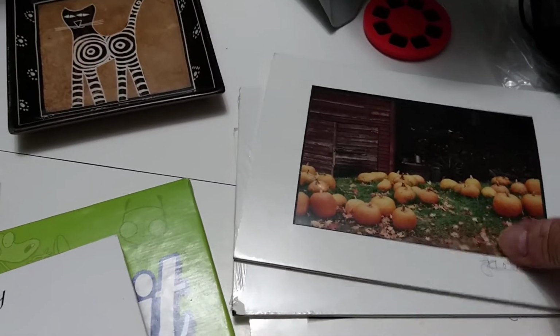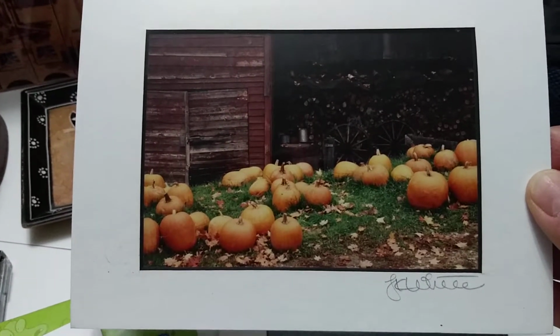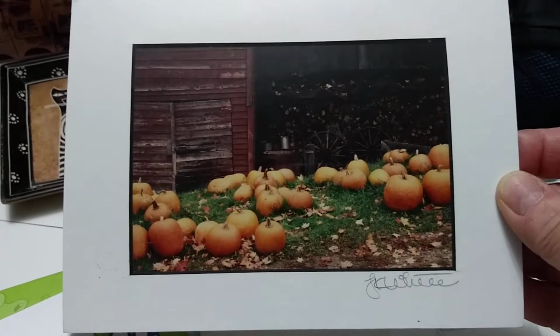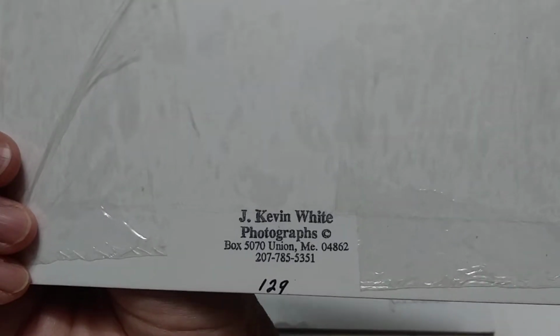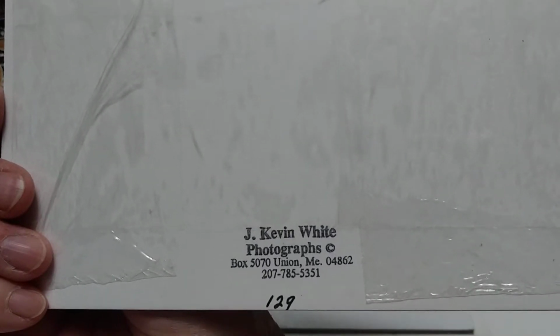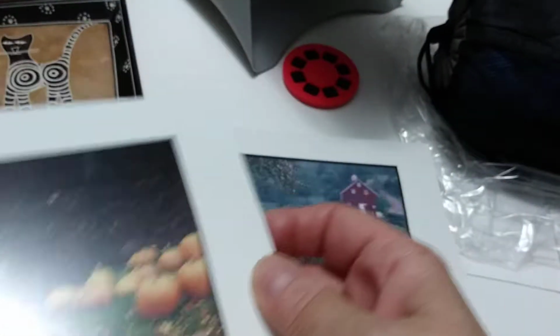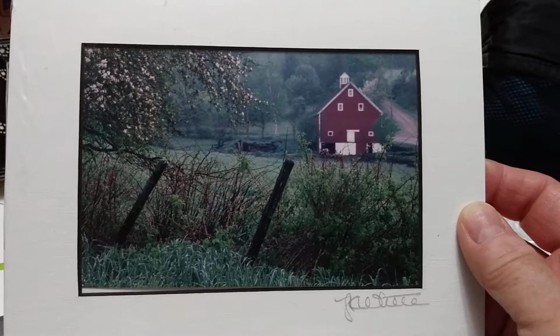Next items are a bunch of signed photographs. This is a pumpkin theme, harvest, very New England. This was done by a photographer called Kevin White in Maine. He doesn't have an email address on here, so I don't know how old these are. Number 129. Here's another scene. Again, very New England, the farmhouse. Very pretty.